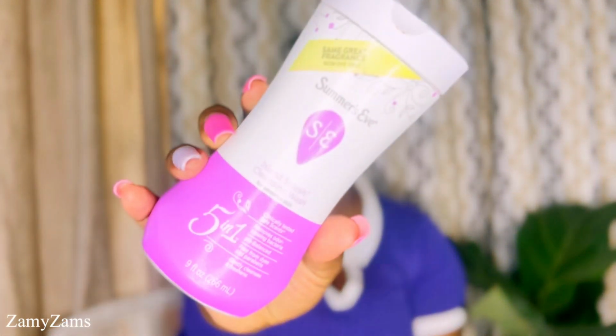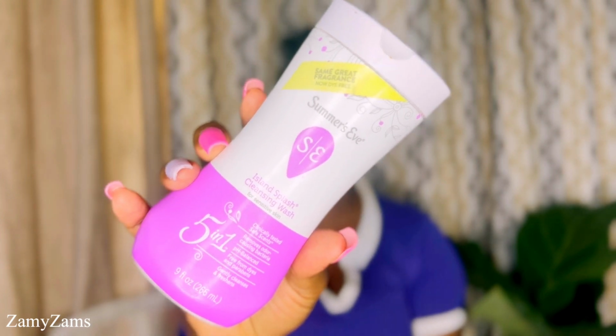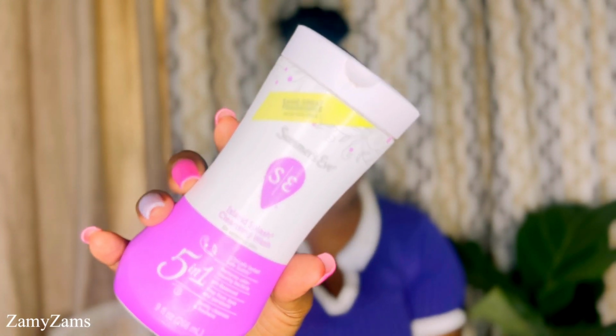And then my absolute favorite product from everything that I've just showed you has to be the Summer's Eve Island Splash Cleansing Wash. This 5-in-1 cleanser is a life changer. I've been using this for years, for years.